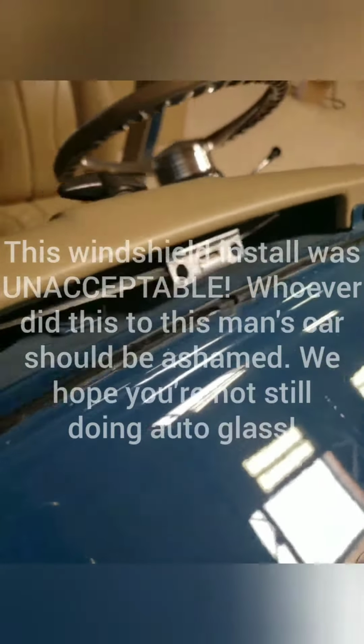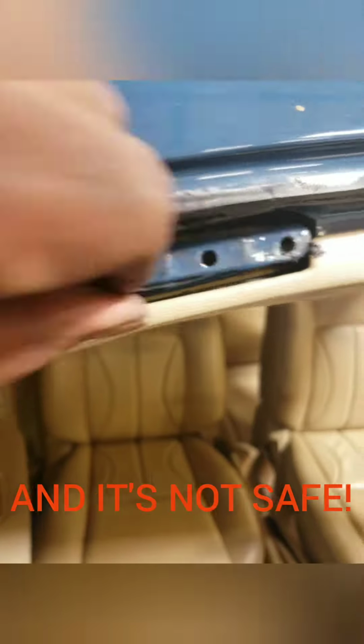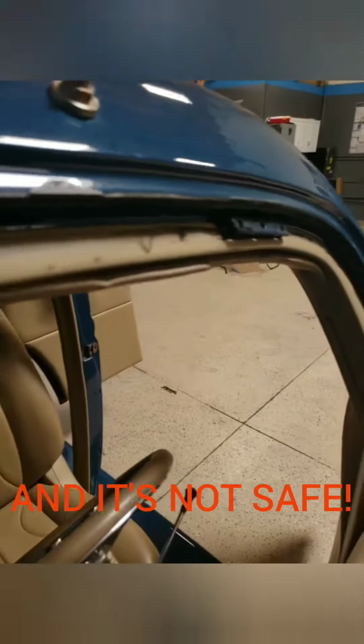This is in the way of gluing it in properly, and these hinges on both sides are in the way of gluing it in properly as well.